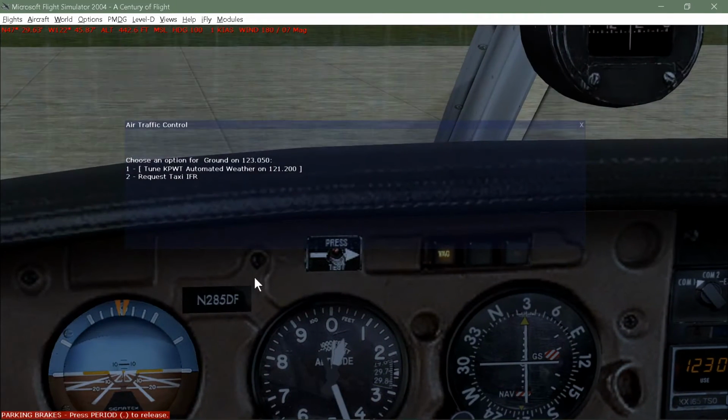Bremerton ground, Piper 5 Delta Foxtrot, request taxi to the active, departing IFR.